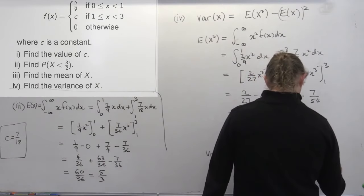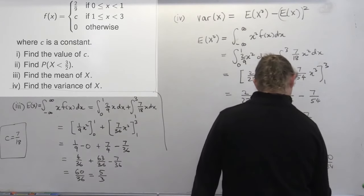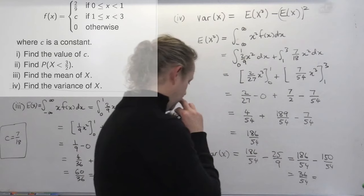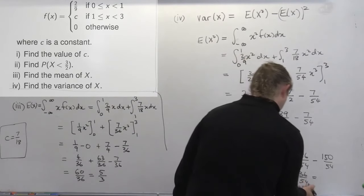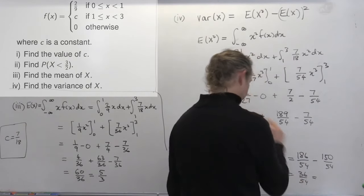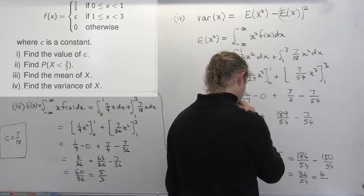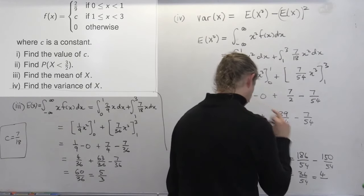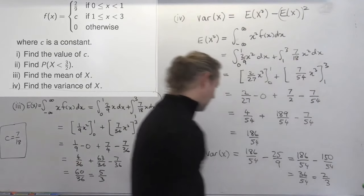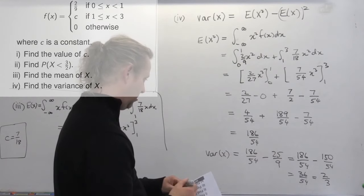Six times 25 is 150 over 9. So over 54, that's 36 over 54. And there's factors of 6 in both of those, isn't there? In fact, factors of 9 in both. So 4 over 6, which is 2 over 3. Yeah, factors of 18 in both. So 2/3. Well, that was that.